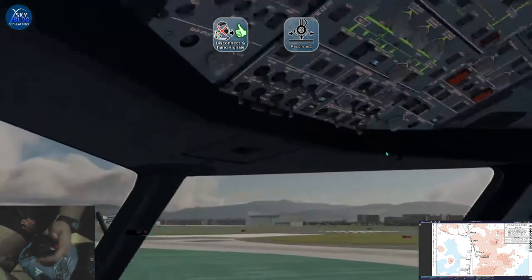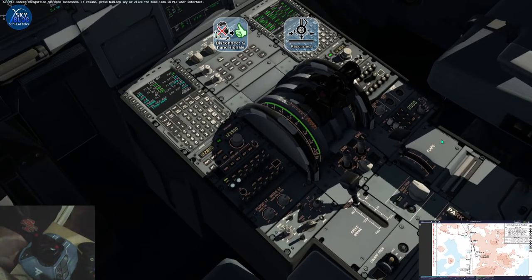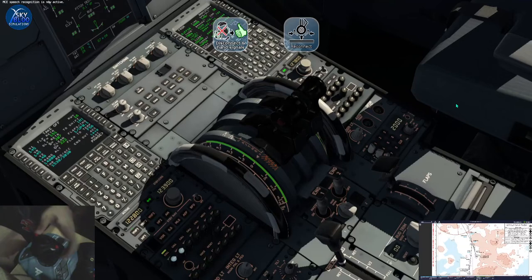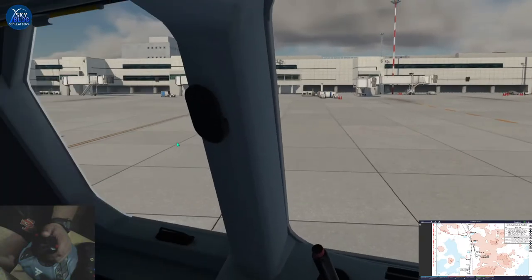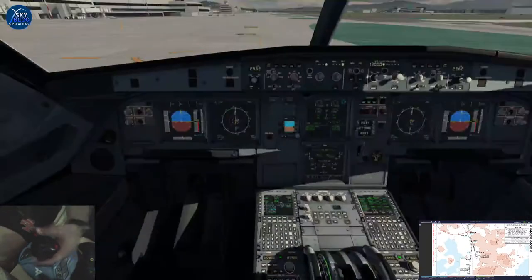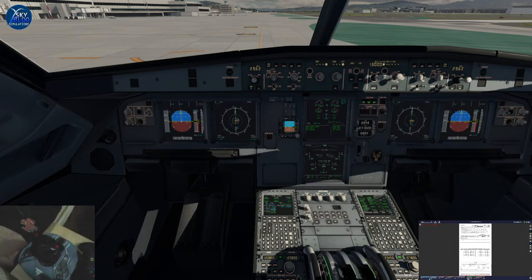Engine 1 stable, engine 1 selector norm, dual cooling off, APU bleed off, APU master off, ground spoilers armed, flaps 3 set, rudder trim, flaps 1, flaps 1 plus F. 100% clear, disconnect, cancels left side. Signals and pins on the left side. Safe flight. See ya.